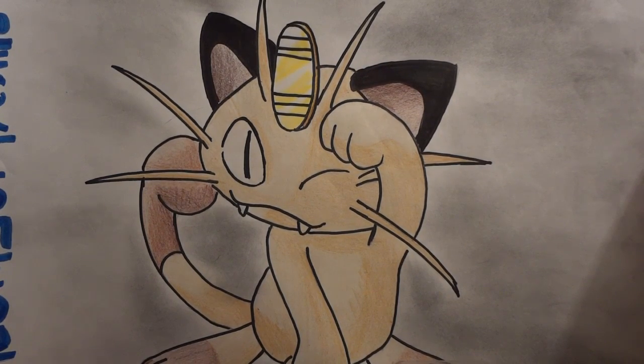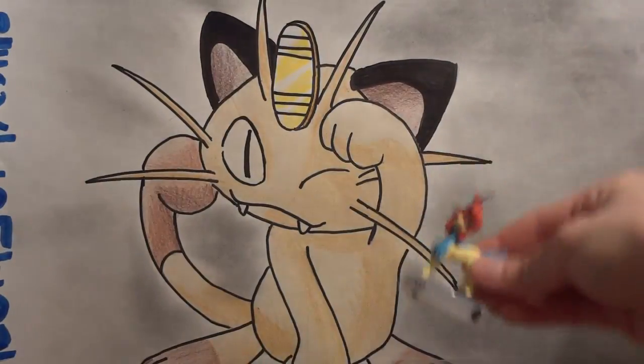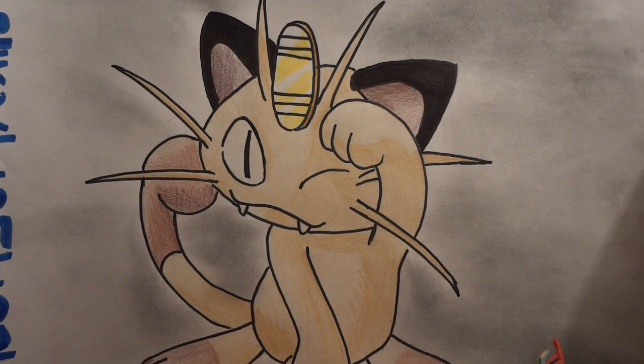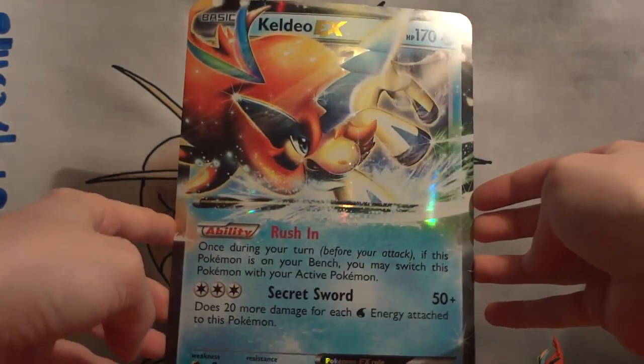Does he want to go on his little stand? Probably does not want to go on his little stand. There we go. Cute little fella. We'll just set him down there. And let's see. Best way. Let me just take this off camera so I can be a little more careful with it. And there we go with the Jumbo Keldeo EX.